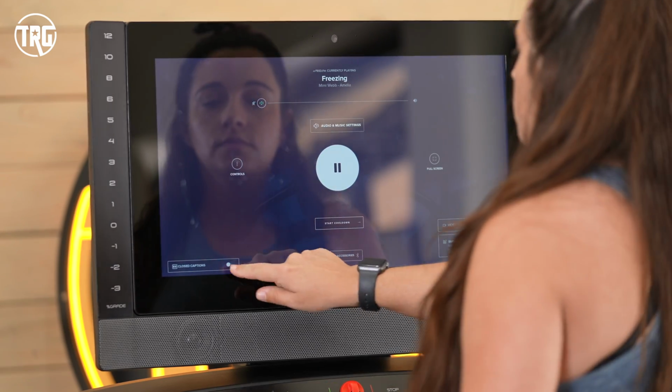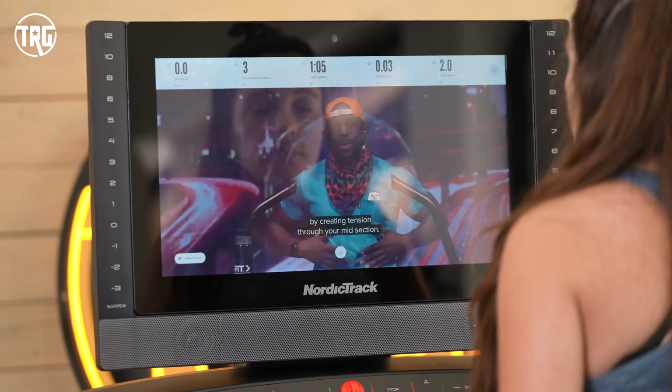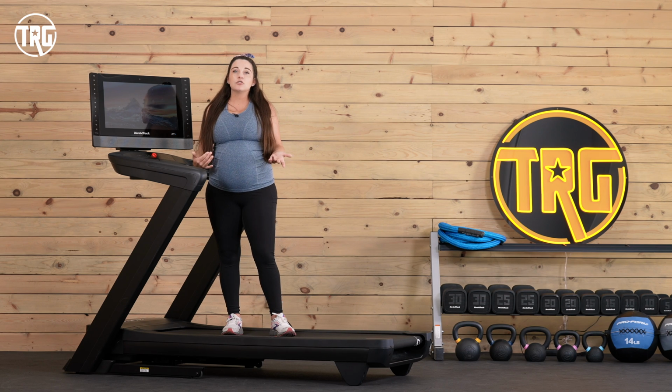So instead of playing in the background, we'd hear it with the instructor, like if you were to take an in-person workout class. This helps to add to the overall energy, and music is a really great way to influence your pace and your intensity while you're working out. And if you're like me, music can sometimes make or break your workout.